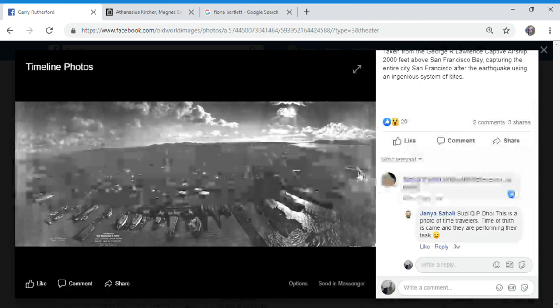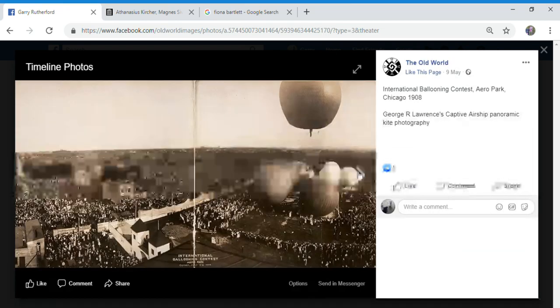This is a photo of time travelers. They are performing their task. International ballooning contest, Aero Park, Chicago, 1908.